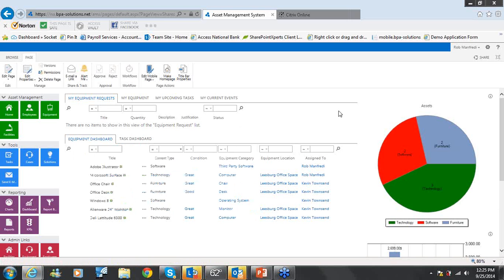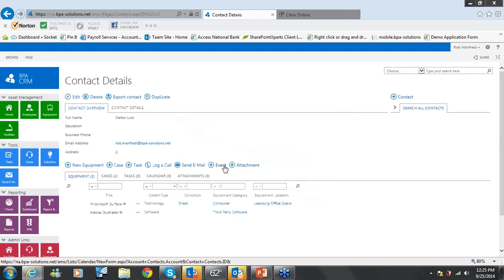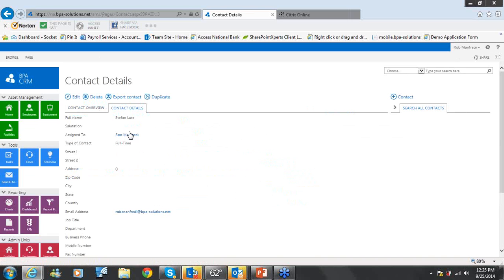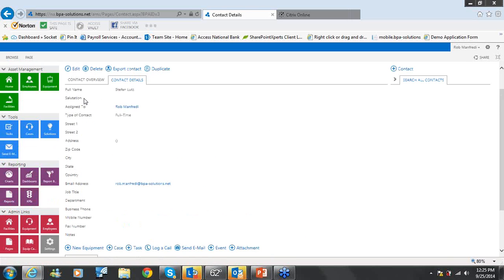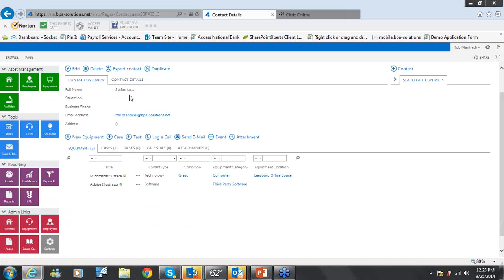Okay, so let's go ahead and take a look at a record. So we're going to move into the detailed view of the employee list, and you can see we've got 3 employees here, Kevin, Rob, and Stefan. If we click on one of these employees, let's say Stefan, we get to the contact details. Again, we provide the tab views so that you can see the full list items for that contact, and then also create a tab view that is really just the important things.